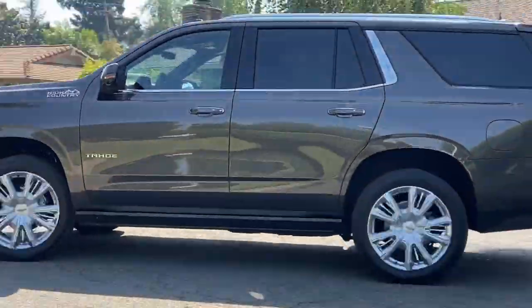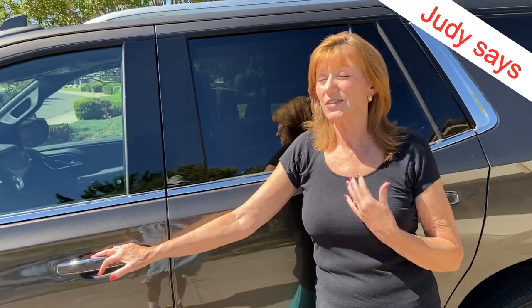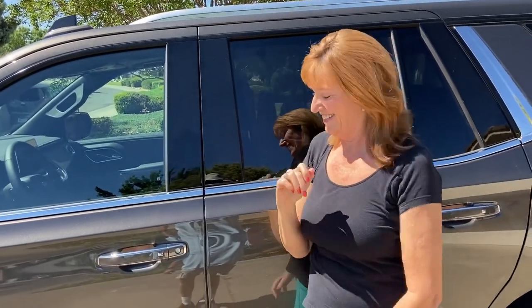Car gal Judy, what do you think? Well, it's a nice big car and it's actually taller than me. Quite tall, isn't it? Yes. Look at that. Gives you a good view of the road, plenty of space.